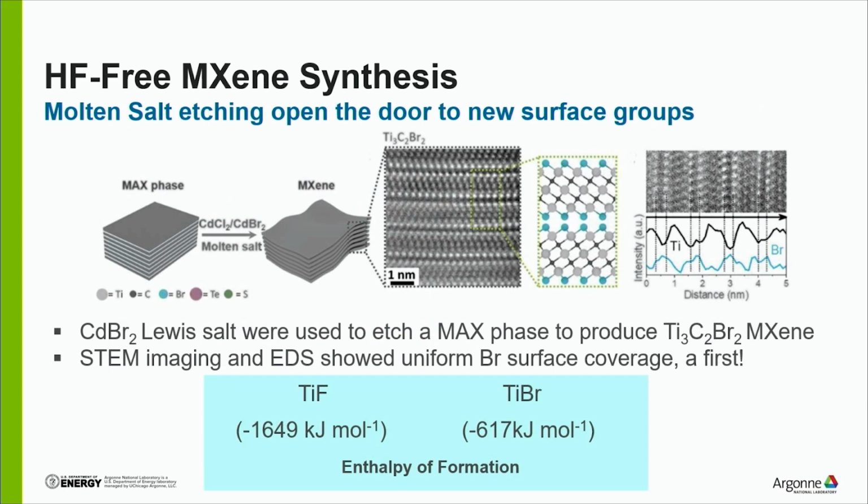So I had the privilege of working with the Talapin group at the University of Chicago, where they were experts at using Lewis acid molten salts in order to synthesize a different variety of nanoparticles. And they used this molten salt in order to etch away the A element of this MAX phase group and produce a MXene with just a single type of surface group, in this case, bromine. So my job as a microscopist was to acquire cross-sectional images of these materials in order to confirm that they had the expected structure. And then using nanoscale EDS mapping, we could confirm that we had indeed uniform surface coverage of just these bromine terminations.